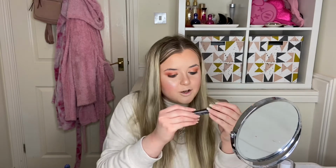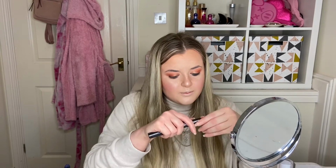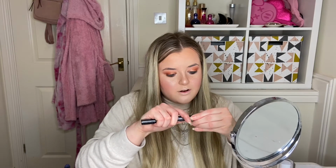The next thing we are going to move on to now is this eyeliner, which is the Lottie London Stamp Liner, and I'm not too sure how much, if any, of this eyeliner I'm going to put on because I'm really liking the natural, more warm vibes we have. But if I can actually open this, I swear I'm terrible at opening packaging. Why can't I get this open?